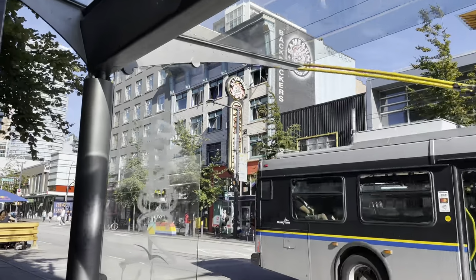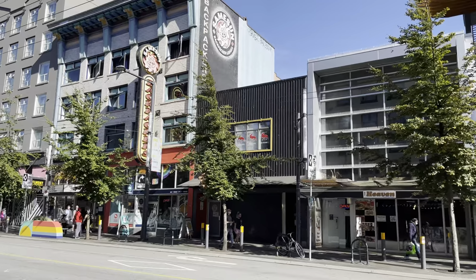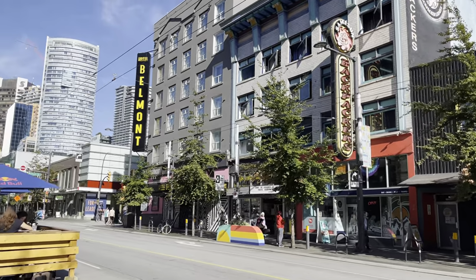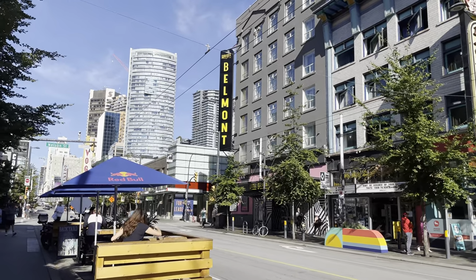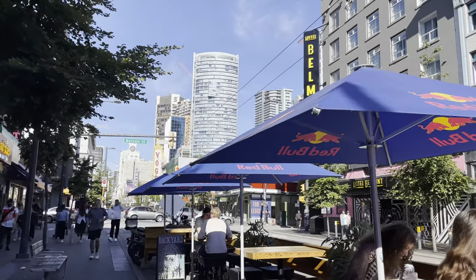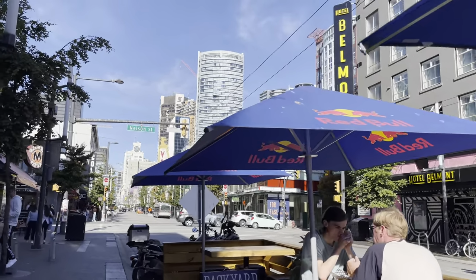And there's the Backpackers building, a youth hostel building. And then next to that is the Hotel Belmont, which is actually a traditional hotel. It's a recently renovated boutique hotel. And here we are coming up on Nelson Street.